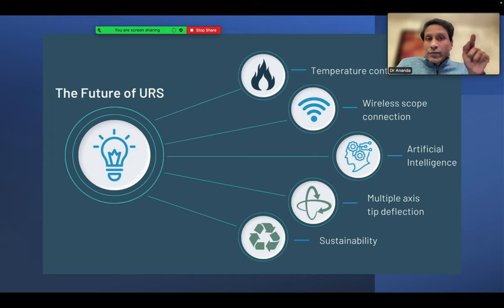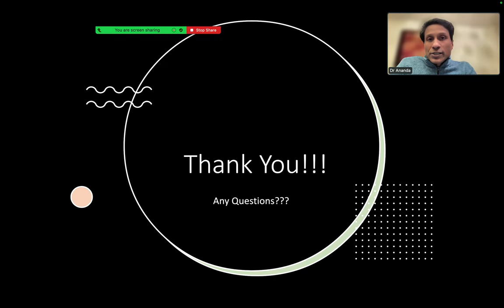Multiple axis deflection, say for example, as of now, all the ureteroscopes deflect only up or down, which you will adjust with the help of your thumb. And if you want to go to any other place, you need to rotate your ureteroscope or you need to use an active and passive bending. While multiple axis deflection is the one where you have more control and you can have a 360 degree working bending. And always environmental impact and sustainability will be a backbone of all these discussions.